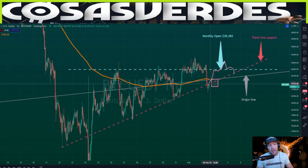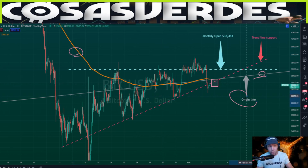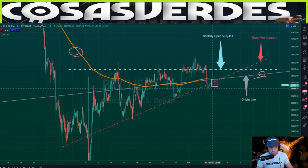There are a few things that could happen, but I am thinking pressure is to the downside now that both the 200 and this trend line have been lost, and the origin line here going back to 2011. This is actually the master origin line. And Bitcoin might use all 3 things at once. The orange line is 1. The pink line, the trend line, is 2. The origin line is 3. You've got a lot of stuff right here.